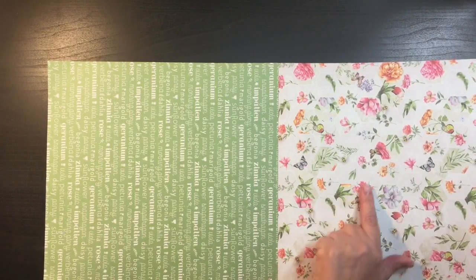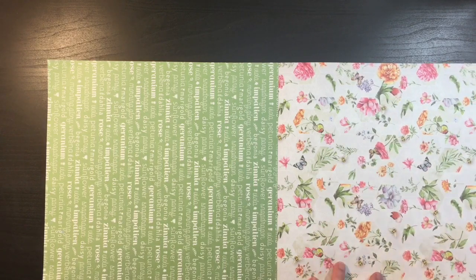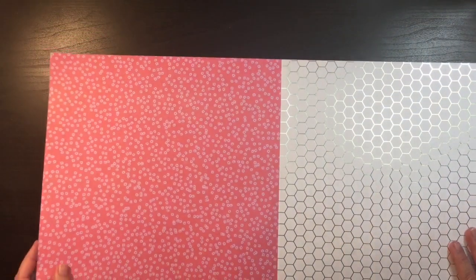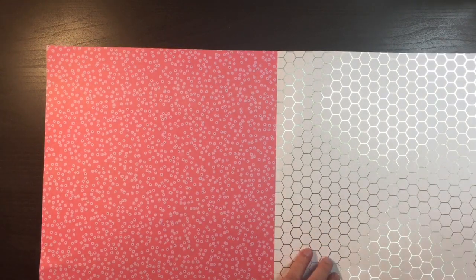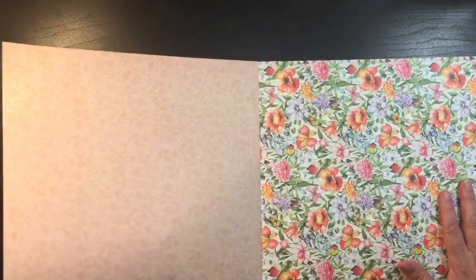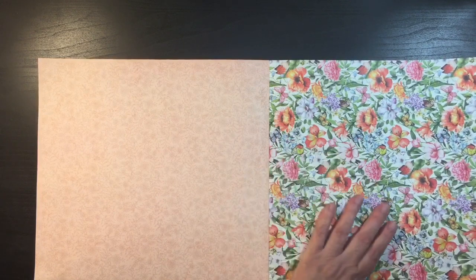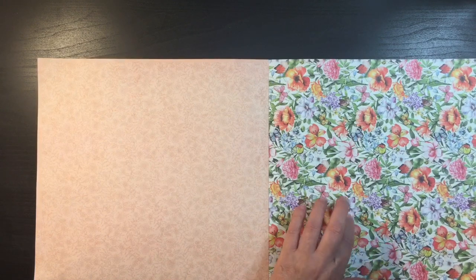This one is a floral with, again, kind of your chicken wire hexagon look in the background with the florals, the butterflies going through, and a few bees. And the back side of that is this pink, and that's pretty. Here is a white with gold hexagons. Again, that chicken wire look. And the back side is kind of this pink color with a floral pattern. Then you have, again, that kind of Eastery spring look. I could see even if you wanted to make Mother's Day cards or birthday cards out of this paper, this would be great for that, for a background.